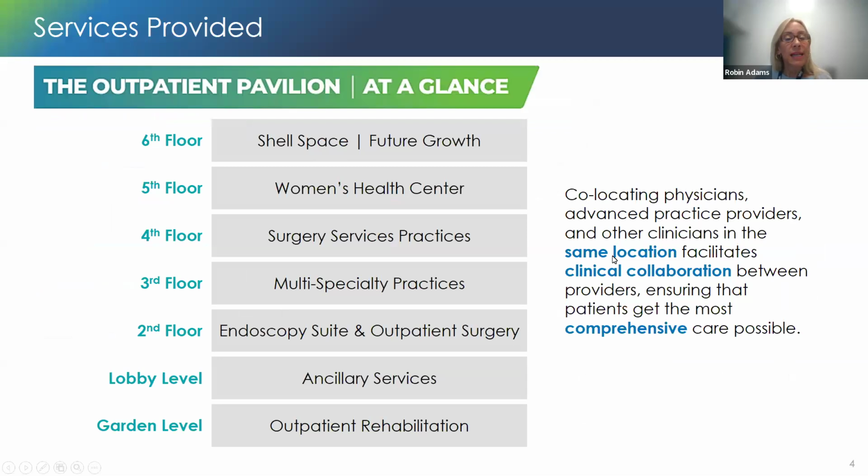So this is my attempt at just an overview of the rendering. We call this a stack graph, if you will. And I'm just going to start at the bottom. We affectionately call it the garden level. That's where we have the outpatient rehab. And I'll go into each one of these in more detail in the following slides. So the outpatient rehab is on that garden level.